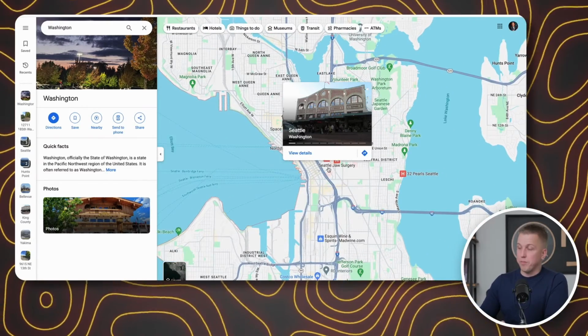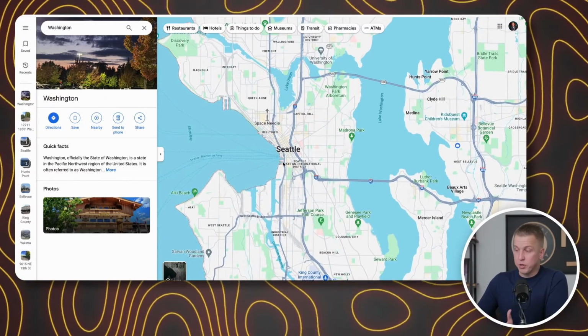So we've looked at where people work in Seattle, and if you wanted to live on the west side, here in the Seattle area, there are lots of popular neighborhoods to consider.